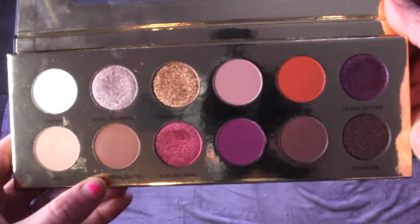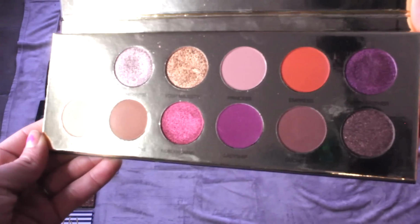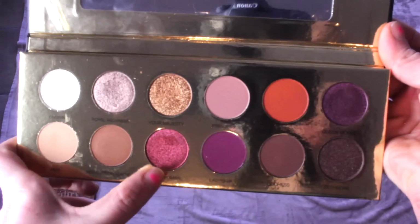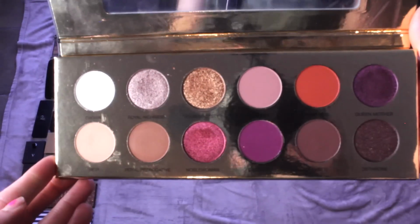I'm excited to play with this some more. I am currently trying to pan this shade this year out of this palette, and I cannot wait to play around with this palette more. I love the purples in here. I love this red shimmer, and then I love that you have your standard neutrals, which your girl loves.